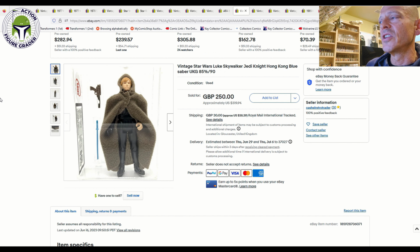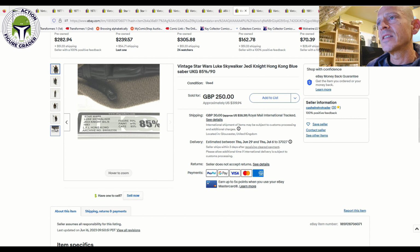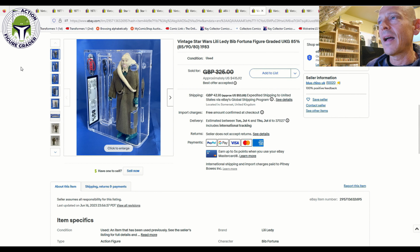Here was another really good deal, I thought. This was a blue saber Luke Jedi, and let's see, I think this was the Hong Kong blue lightsaber. 90, 85, 85 were the subscores. So very, very high grades. That presents really nicely inside that UKG case. And it sold for 250 pounds, which is 320 US dollars. Even with shipping to the US, that was $350. That's a price I'd pay as well. I've got one of these already, but I did think that was a really good buy there.